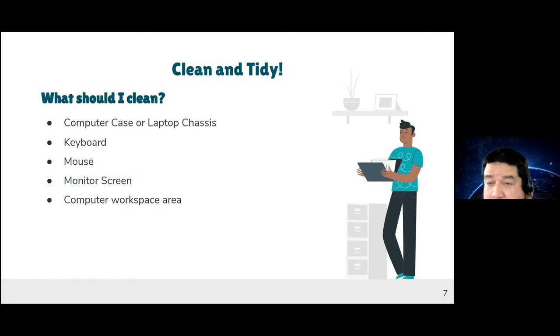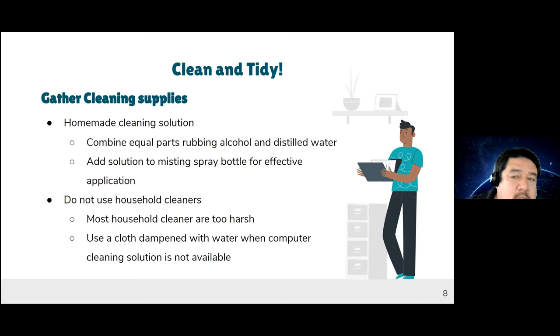Okay, so what should I clean? Everything in terms of your PC is cleanable: your computer case or laptop chassis, your keyboard, mouse, your monitor screen, as well as your workspace area. So what do we need to clean? This is not an exhaustive list. I just came up with a few ideas.